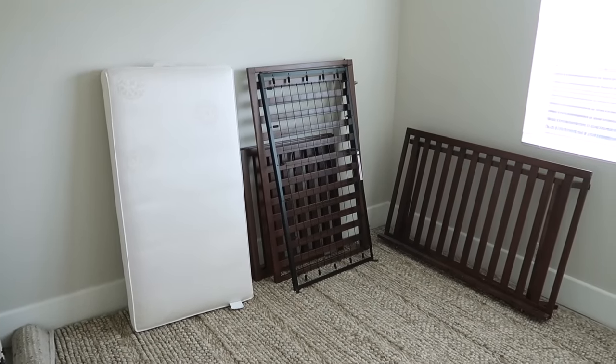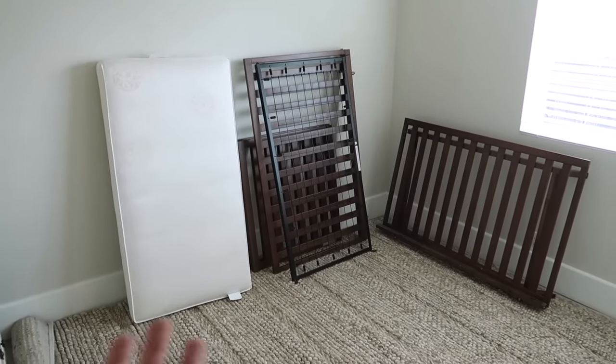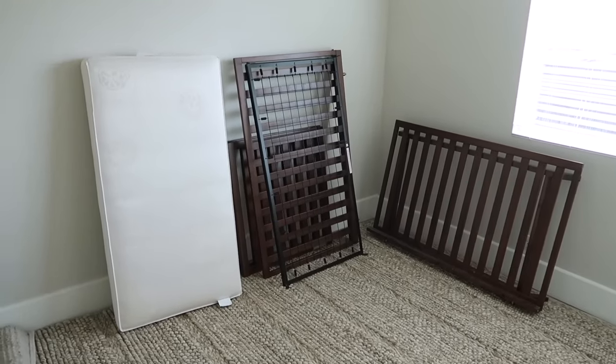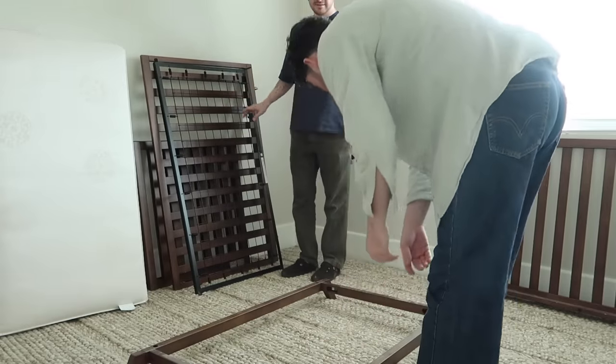And then she had her kid staying in her room. And then he completely outgrew it by the time he went back to the room. So she basically sold this as almost brand new. It has this great wooden base to it as well. So we are going to start assembling this.